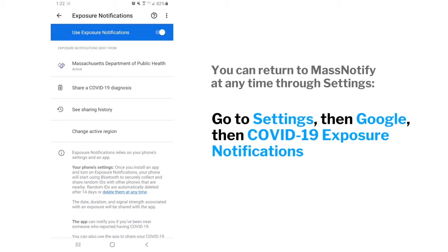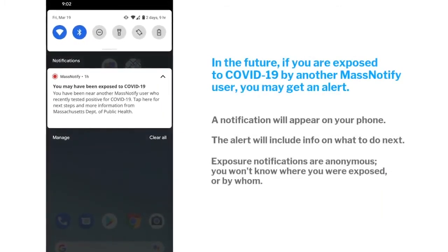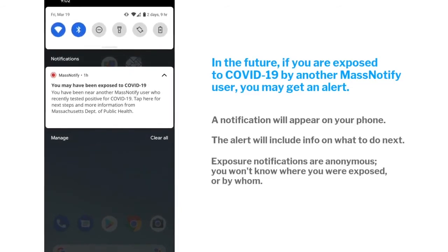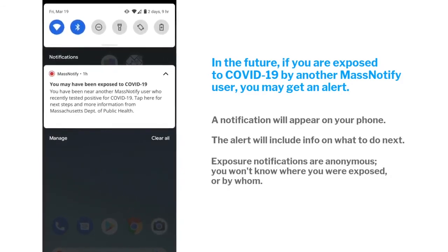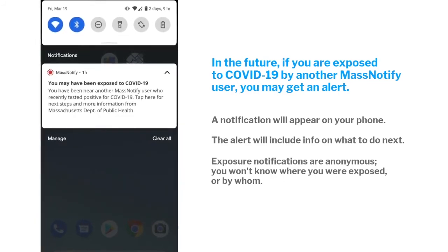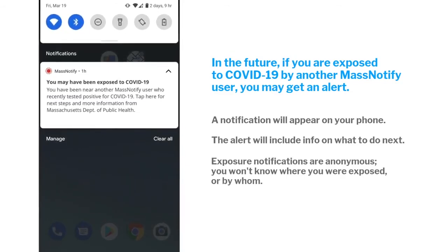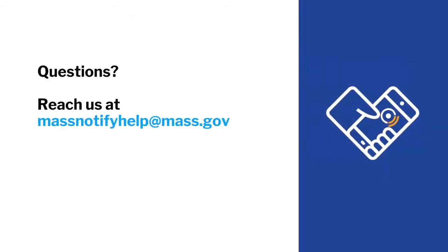MassNotify is Massachusetts' COVID-19 tracking and tracing app that allows users to opt into the Android COVID-19 exposure notifications feature to be warned of exposure to the virus. When opting into the feature, users select the country and the state they want to receive notifications from, and the corresponding state app will install on their device. However, Android users state that they have received the application even though they have not turned on the Android exposure notification setting on their device.